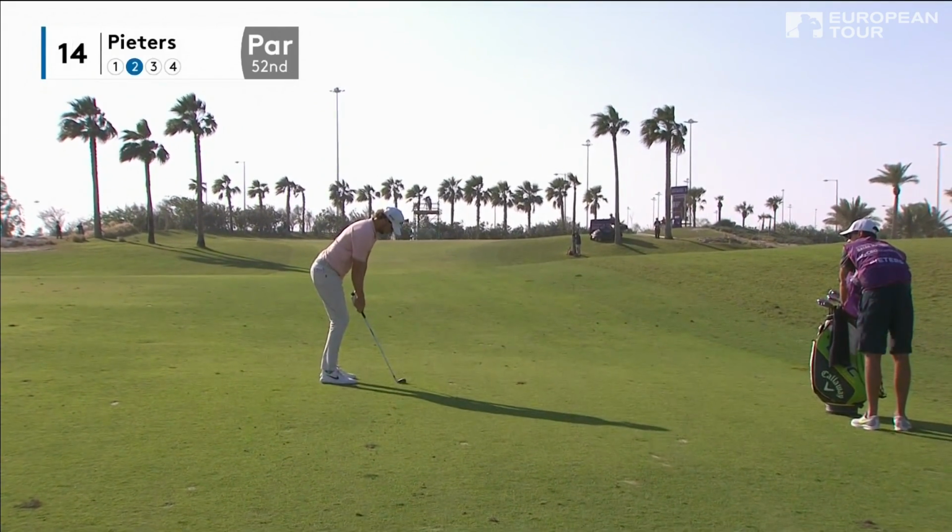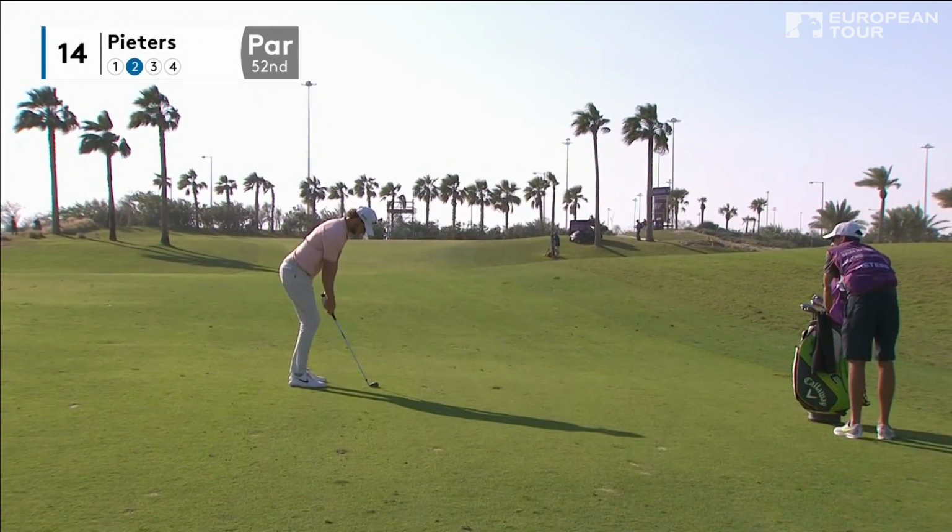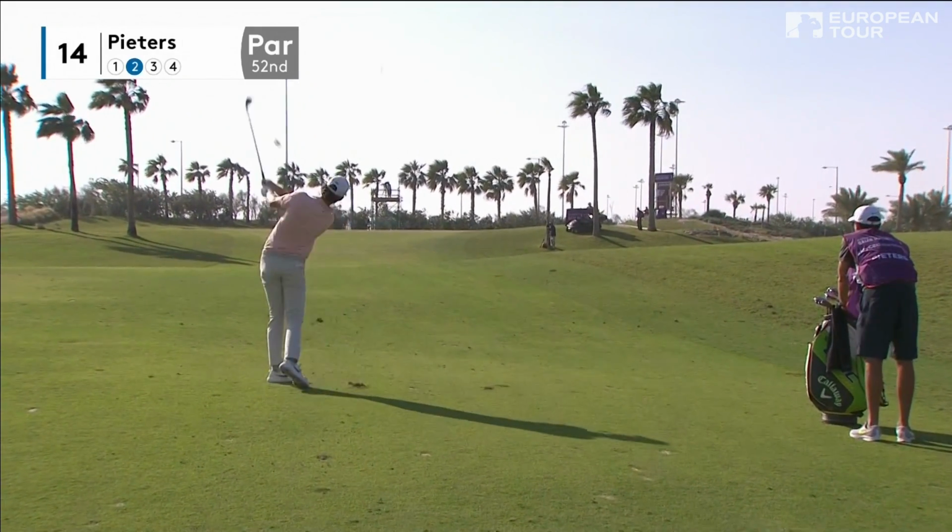Shorter club in his hand. This is going to be higher in the air. Can he get it all the way back to this flagstick in these gusting conditions?